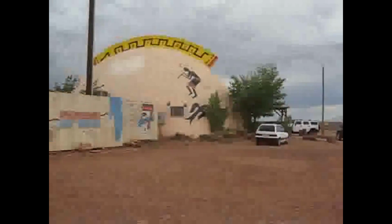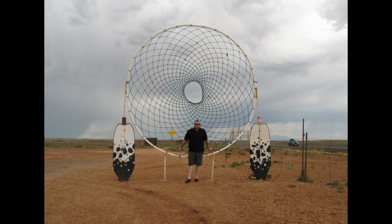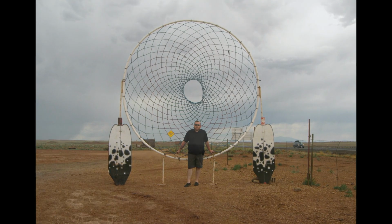More rain. Found out I'm in the monsoon season. Ah, the world's largest dream catcher. Again, another world's largest. And it's kind of right by the helmet there.